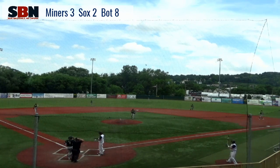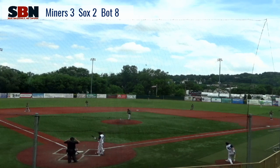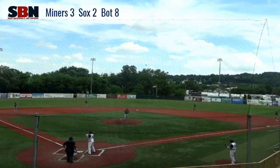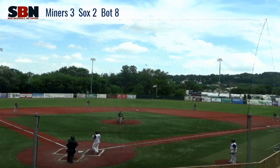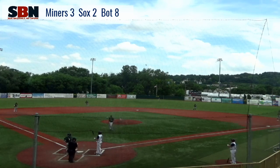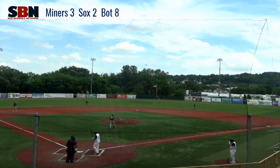Meeker's been solid today. He's 2-for-3. Still no base hits, though, since that fourth inning, the RBI single by Maglione. We've had a couple runners reach base, obviously last inning, but since then, nothing else.